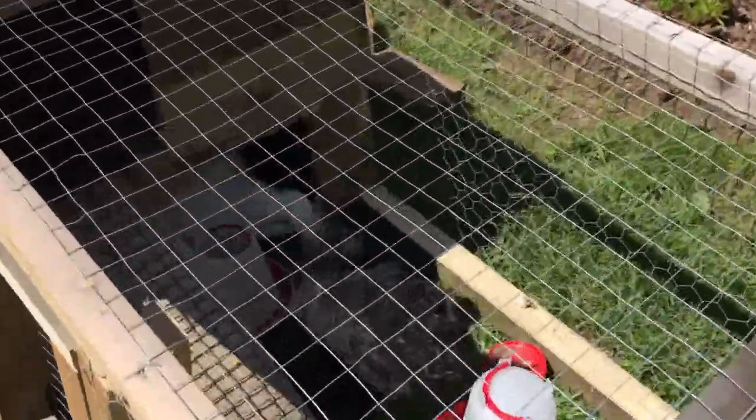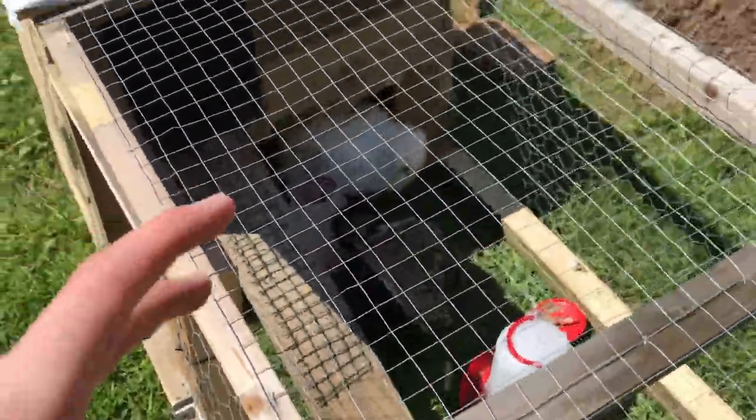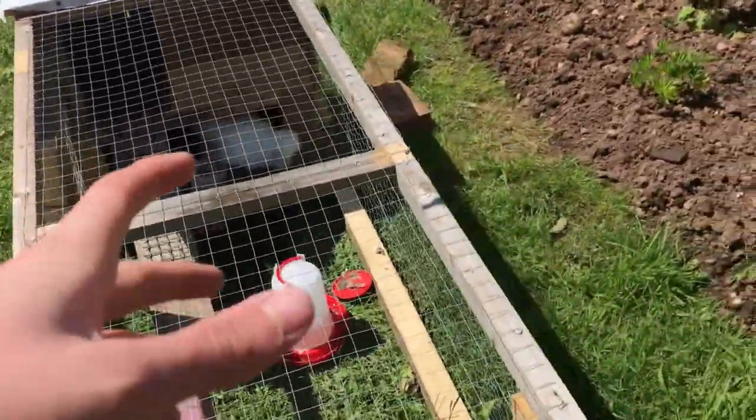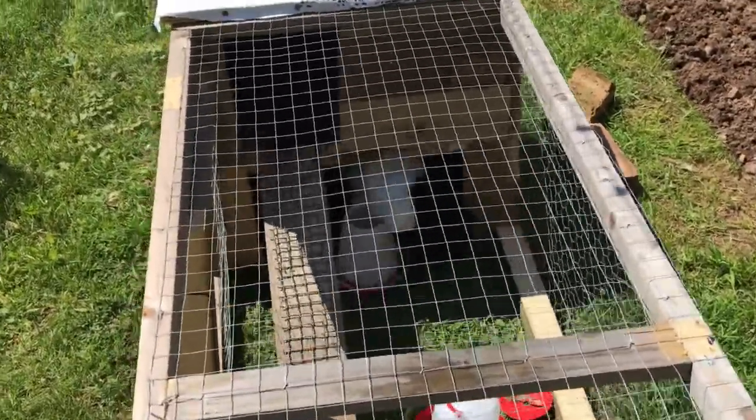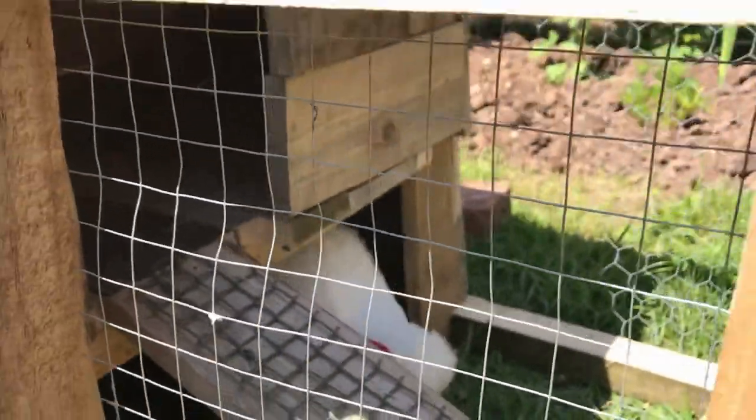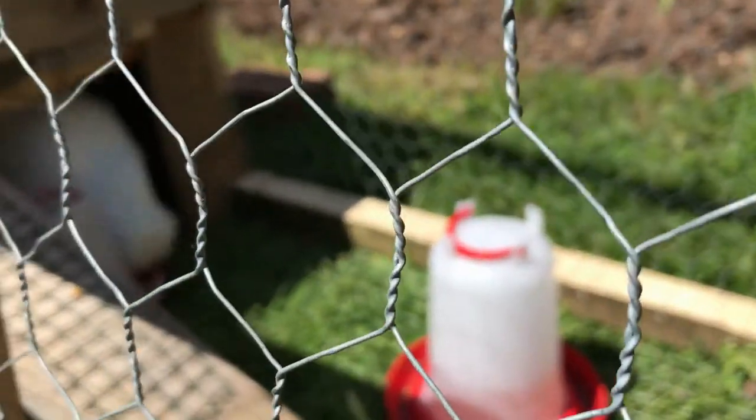But as you can see, they are lovely birds. I've had them for about a week now. I wanted to have them for a week before I did a video or held them, just to let them settle in. And as you can see, I've just held them and they're already eating away and acting like nothing's really happened. But yeah, they are beautiful birds.